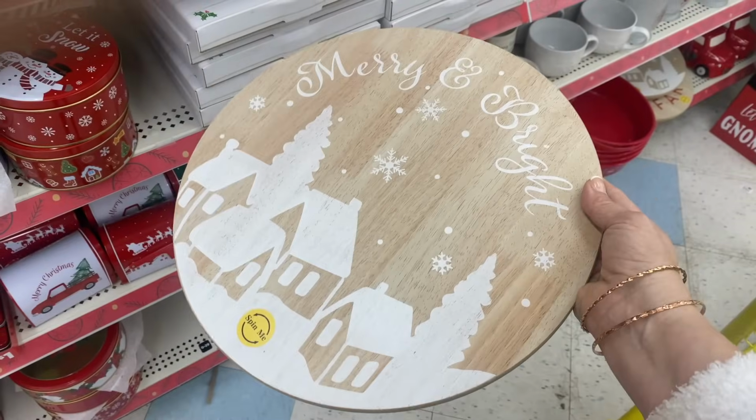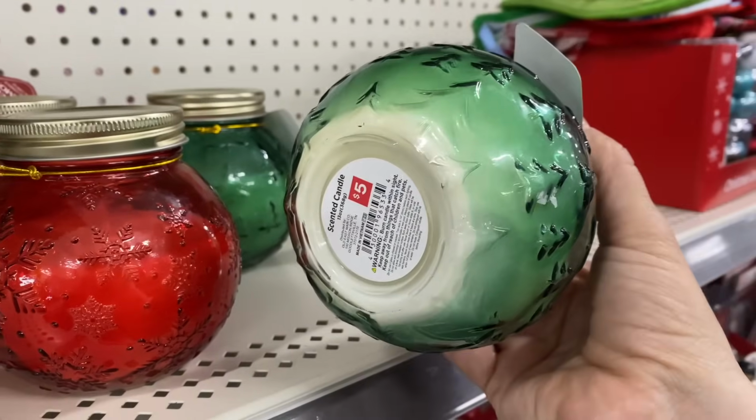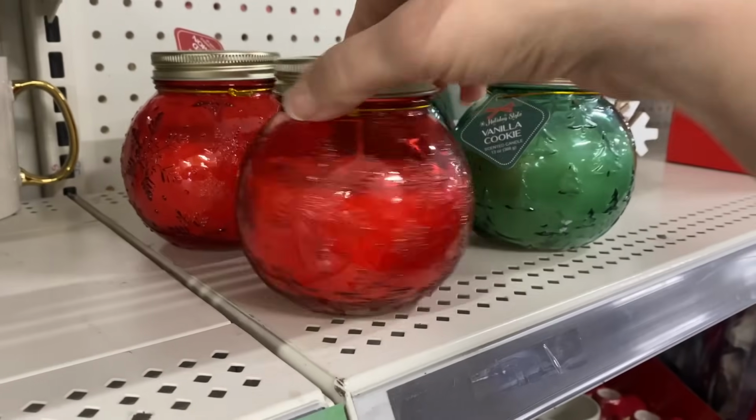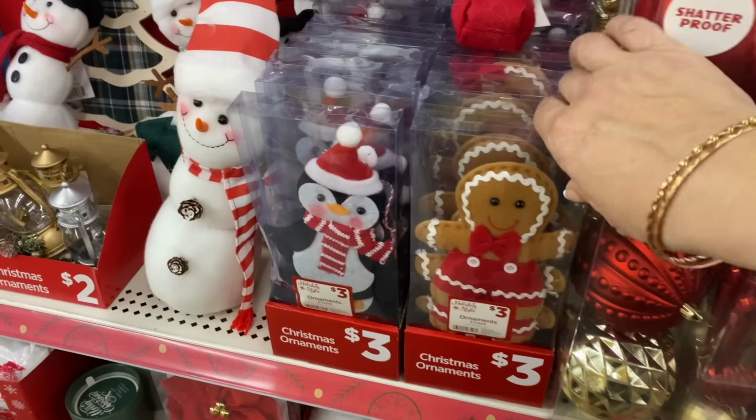I also found this Lazy Susan for only $8. And look at this really cute candle. They had this one that smelled really good. This one smelled really good too. I was kind of tempted to get the green one. I didn't get it, thinking I might go back and get it.